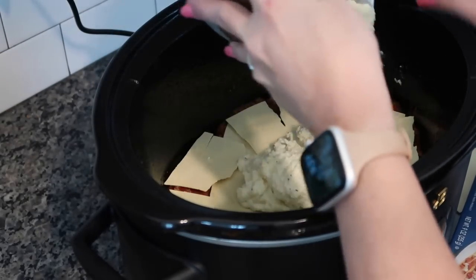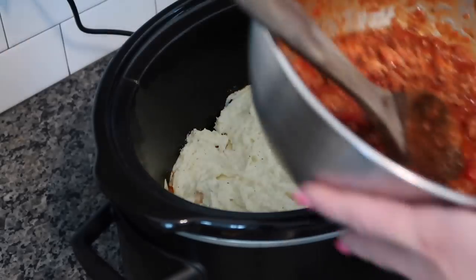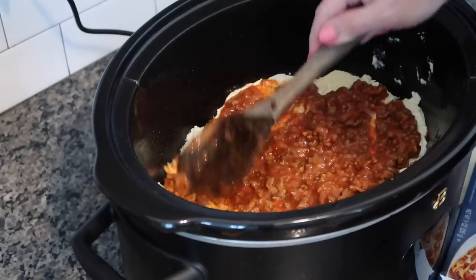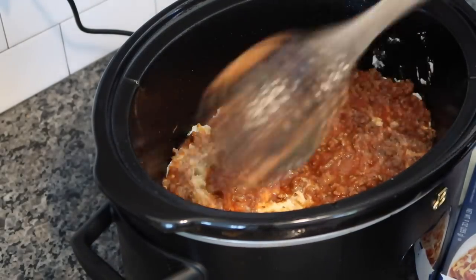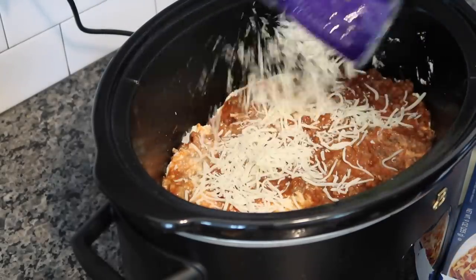I'm just gonna go ahead and finish this off. I'd do another layer if you wanted to, but I'm just gonna finish it off. I think this will be plenty enough for us. All right, and then I'm gonna add the rest of the sauce. Make sure the noodles are covered. And then I'm gonna finish off with the rest of the mozzarella cheese.